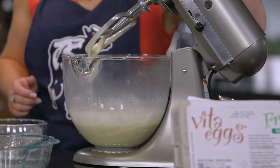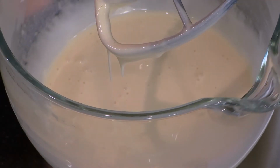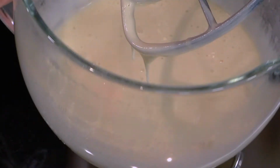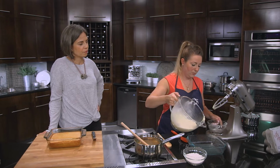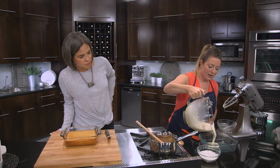So you can see our batter has thinned out quite a bit. Lovely. It does, yes. So there's that, and we are going to pour it into our greased 9x9 pan.